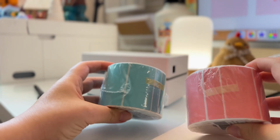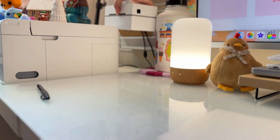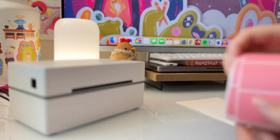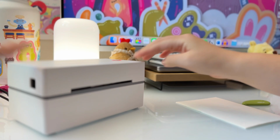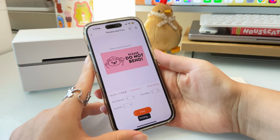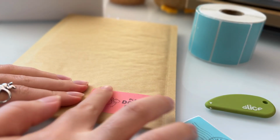I also got some new pink and blue labels from MUNBYN. They kindly gifted me a label printer not too long ago, and it's really been an amazing addition for my packaging and shipping process. So I was very excited to have the opportunity to customize my packaging even further with these new labels. I decided that I wanted to use these to add color to my mailers because currently they were looking kind of plain with just the shipping label on them. I made these do not bend design for the front with the pink labels and this Happy Mail stamp design with the blue labels for the back. I love how these turned out, and it was just such a quick and easy thing to do.